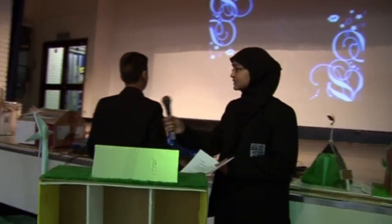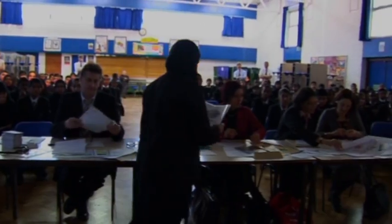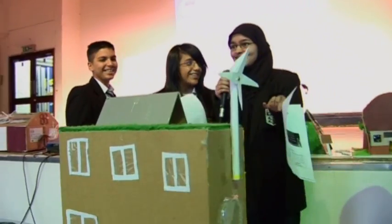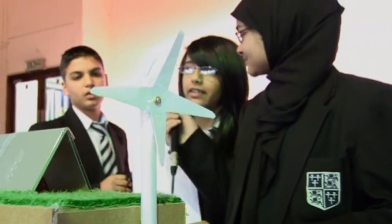Firstly, we'd like to start off by handing out our promotional items and packages to the judges. But this model is actually made out of wood, so you can see that it gives a better insight into what it would actually look like.